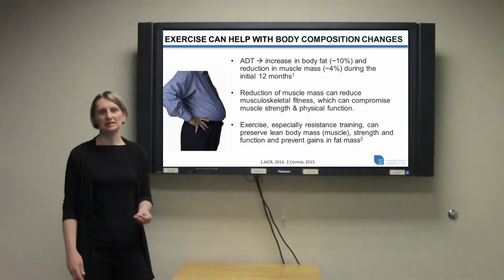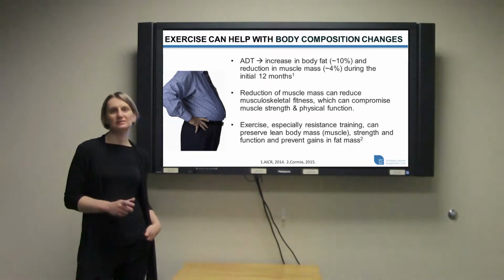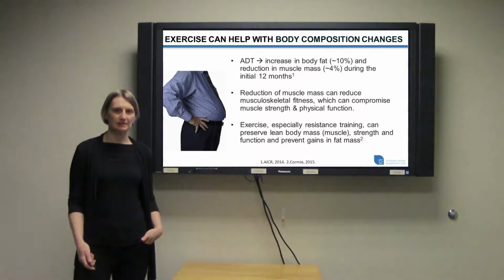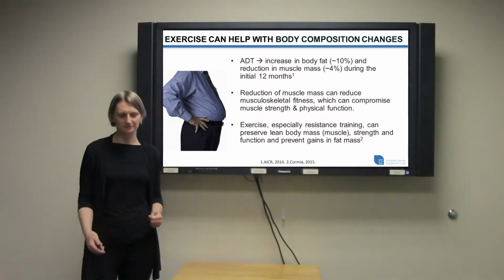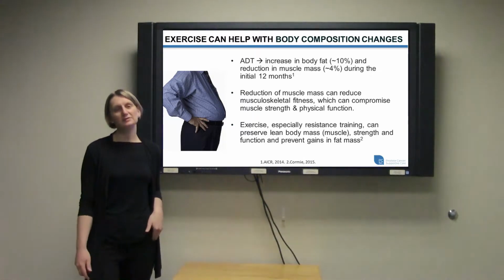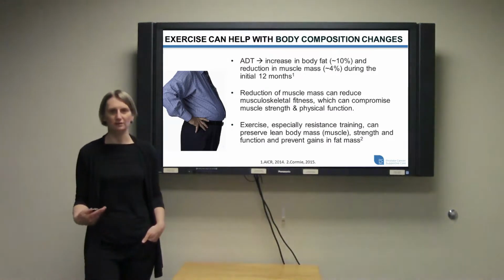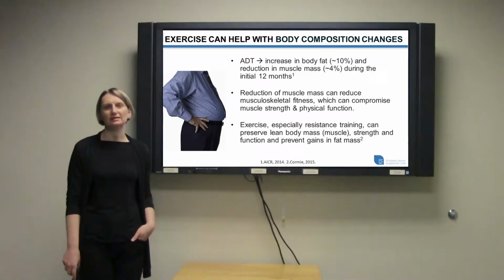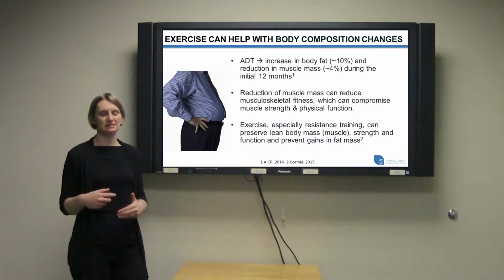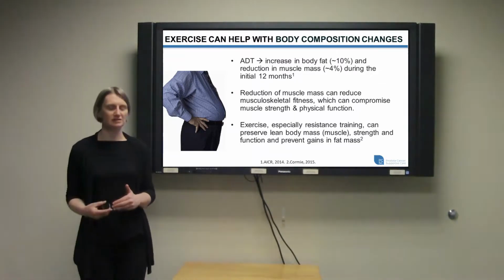And so we can use exercise to help overcome these body composition changes. We know that exercise, especially resistance training combined with aerobic training, can help preserve your lean muscle mass. Okay, so your lean body mass is the amount of muscle that you have. It can help preserve your strength, so your ability to actually move your body using your muscles, and also your function. So the ability to do those day-to-day tasks like getting out of a chair, walking around, etc. And it can help prevent gains in fat mass. So by moving regularly when you're on hormone therapy and doing the right kind of resistance training, we can help preserve these things, and we can actually help increase your muscle mass and help protect your body long term.